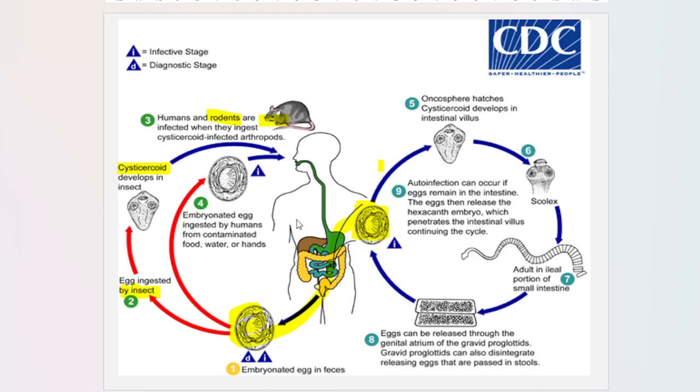Okay, there are two possible ways the egg can mature or hatch to become what? To become the cysticercoid. Okay? So here, nagiging cysticercoid siya. So, human can be infected, okay? Here through autoinfection, or fecal-oral route, even directly from his or her feces, or from insect. Okay? Pwede din from insect.